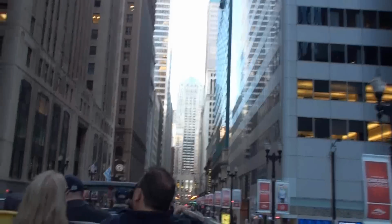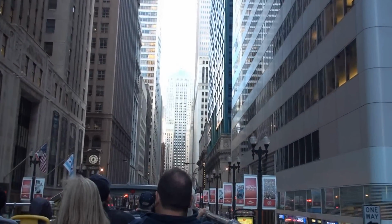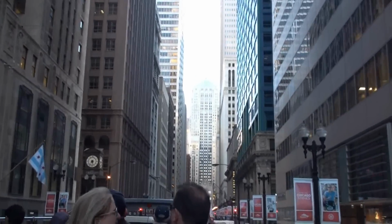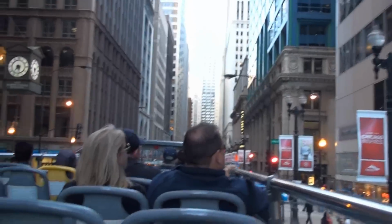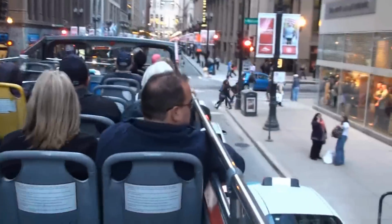And on the 43rd floor of this structure, this is where the Soul Train show was taped. It was created by the late Don Cornelius.